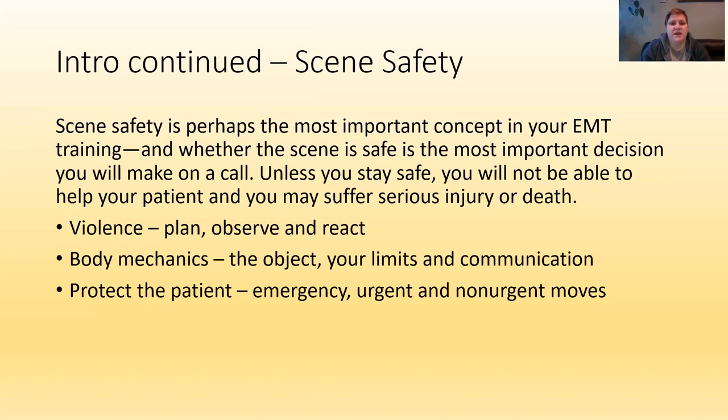Certain calls may have their own potential for hazards. Violent calls. You need to make a plan. You need to have an area of egress, and always assume that there could be malicious intent for somebody calling 911. Observe surroundings, observe people that are in the room. Don't turn your back on people, and be able to react, whether it is calling on the radio for help, whether it's backing out of the building quickly. So make sure you plan ahead. Make sure you got that radio. Make sure you know who you're going to call, what you're going to do if something goes south.